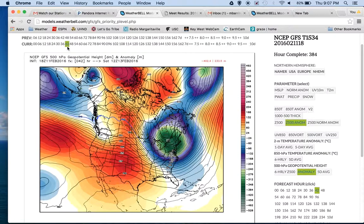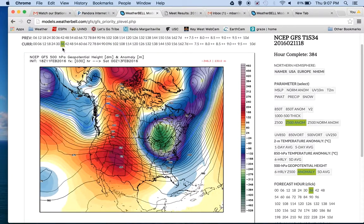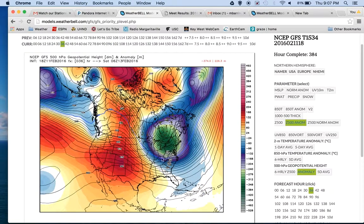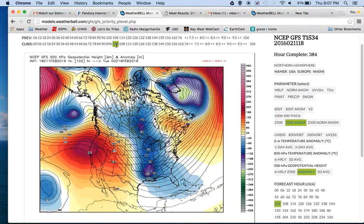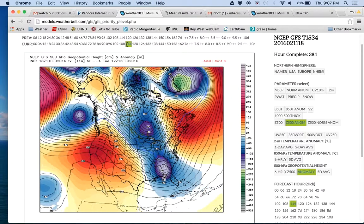However, I did want to show you what we're looking at for next week. And the setup we have next week is here's Monday, and you can see that we still have a little bit of a trough. It's not as strong, okay, compared to what we were talking about back here. This is a very strong trough with these greens and these purples. And we go to next week. Now, this has a little bit of time to get its act together. It still has a trough, but it's just not as strong, okay? It's not as deep. The ridge in the west isn't as high.